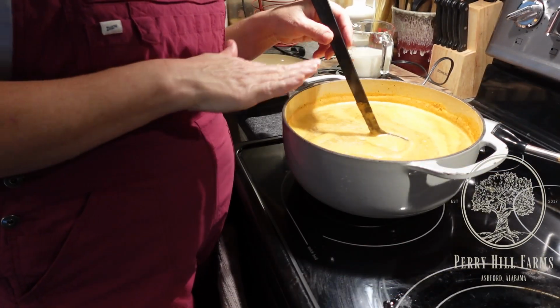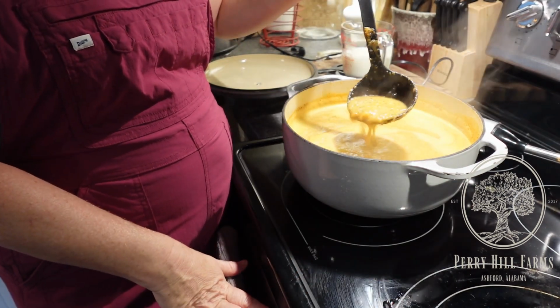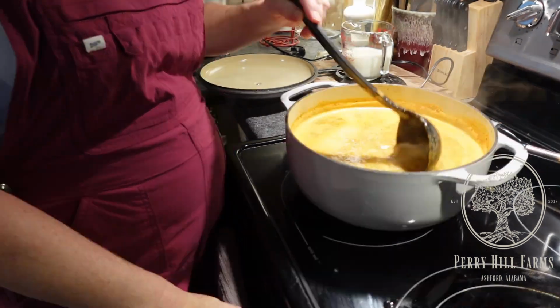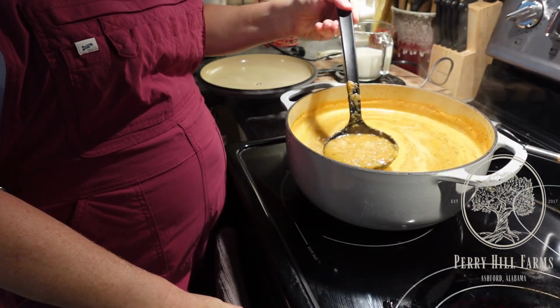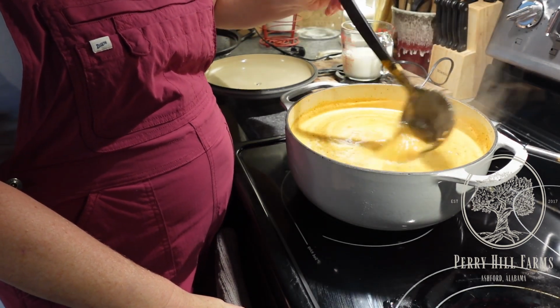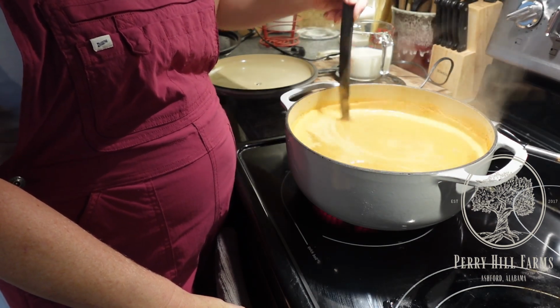Okay, so I've moved it over to this side because I'm going to get ready to start frying bacon on that one. But this is before the cream. But look at that, that's pretty. I think I am going to add a little bit of cream. There's still some chunks of tomatoes in there. And I'm just going to leave it on low and let it sit.